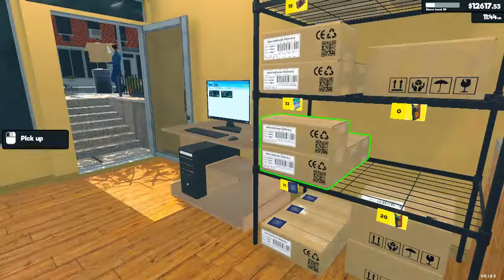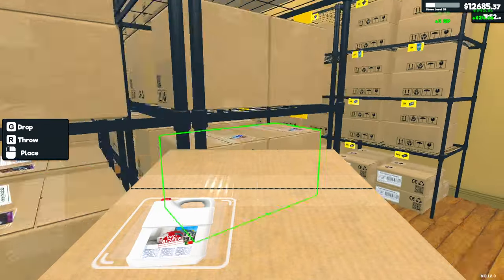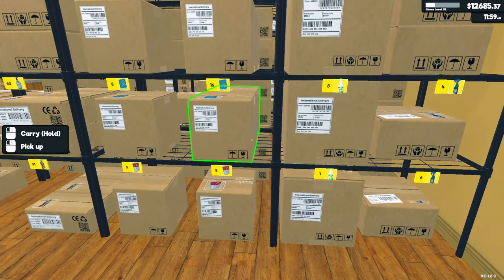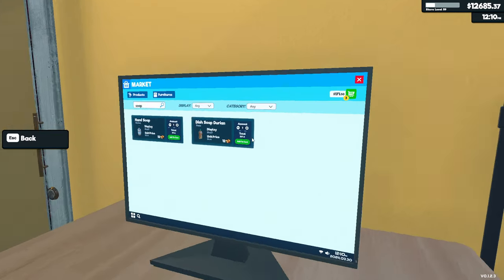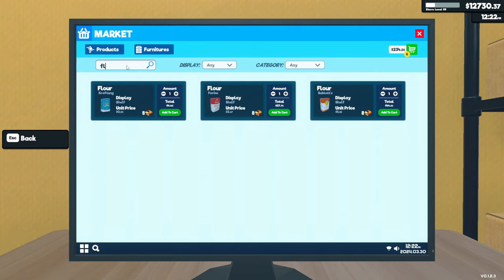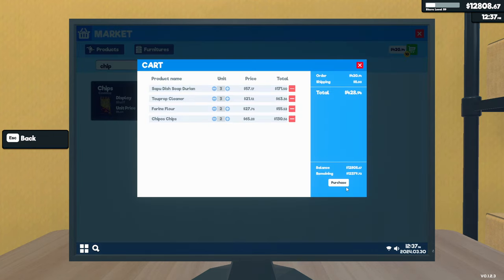Right, there. And okay. Right, two more cleaner. Two red flower. Three cleaner. Two flower. More of these. I noticed that out of the corner of my eye.